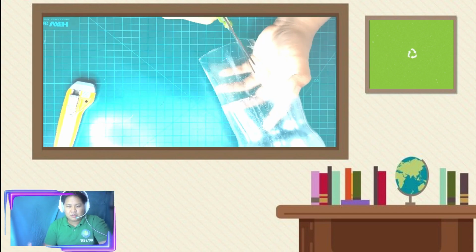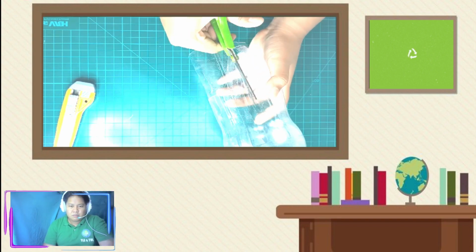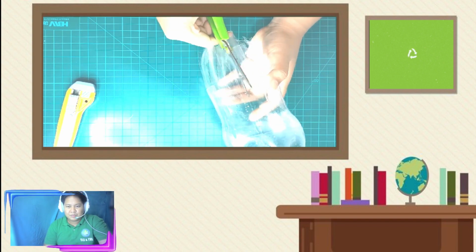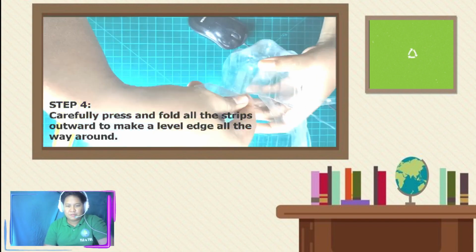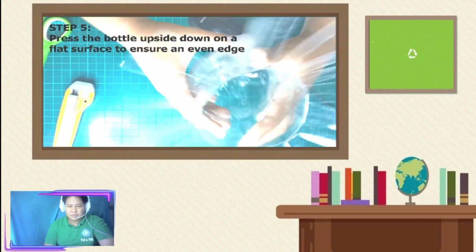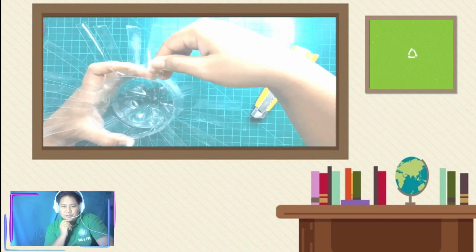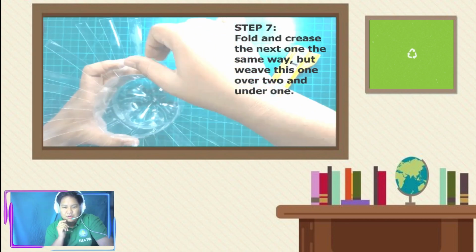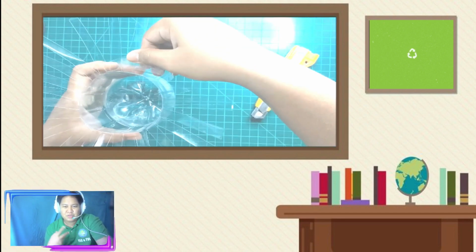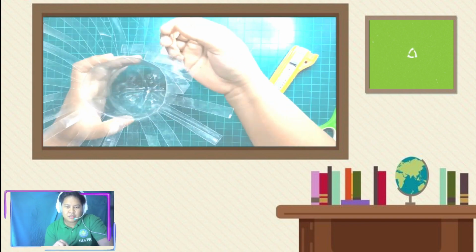Then, using cutter, cut the middle. Using the scissor, clean up the ring para smooth edge. Then, carefully press and fold all strips outward. Then press downward. Then sixth step natin, weaving na to. So yung step natin yan, under, over 2, then under 2. So yun yung process natin. So continuously, gagawin lang natin yung step 6, step 7, step 8, hanggang sa makompleto natin yung weave natin.